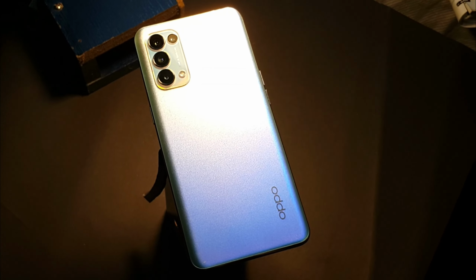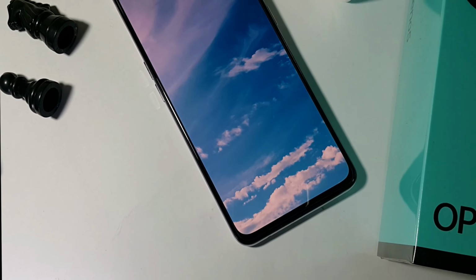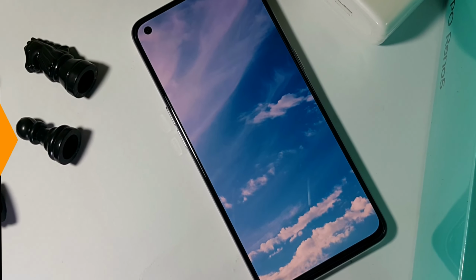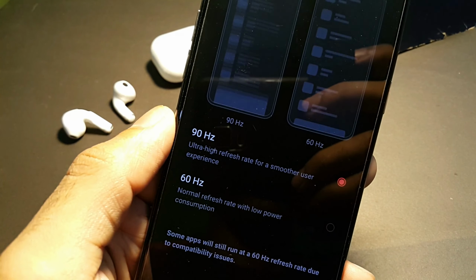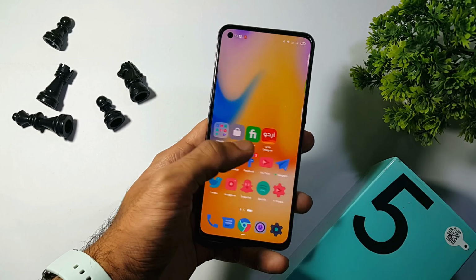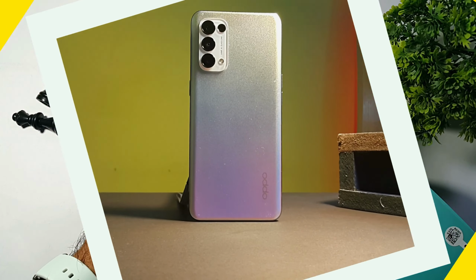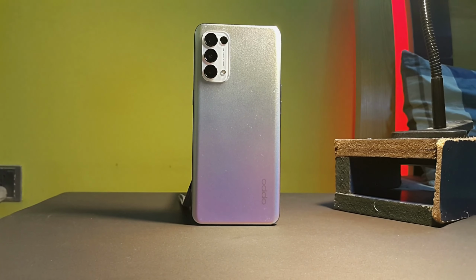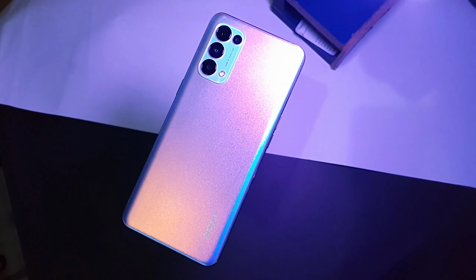So the conclusion: some users might be contented with having 4G LTE, a 90Hz refresh rate, a good quad rear camera setup, and a 4310mAh battery with 50W fast charging at a lower price. And that's where the Reno 5 4G comes in. It is one of the best implementations of specs and great design at a very good price point. So is it worth buying? Yes, totally, in my opinion.